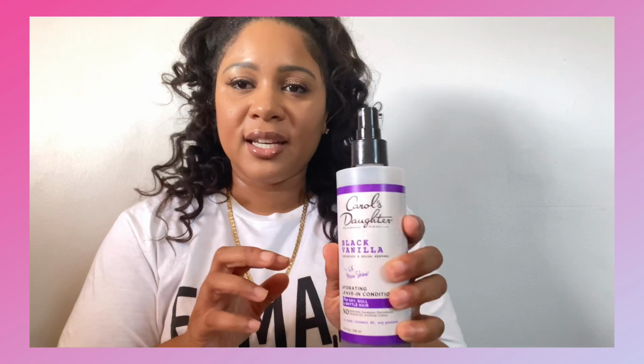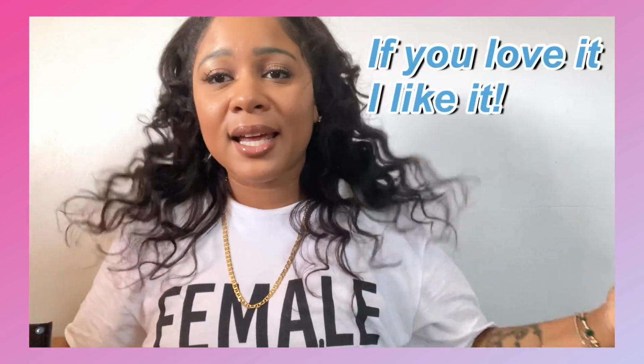Now for hair, I'm just going to use this Carol's Daughter Black Vanilla Hydrating Leave-In Conditioner. I'm just gonna spray it just a little bit. Run your fingers through your curls. You don't want perfect curls. I was really looking for the beach wave vibe. I curled this a little too tight today. I have a big head, so I don't really like tight curls like that. I mean, if you love it, I like it.